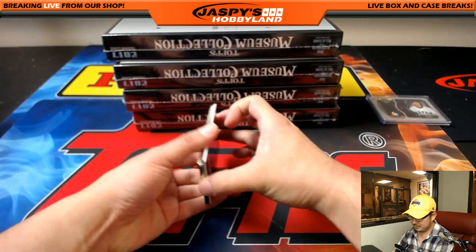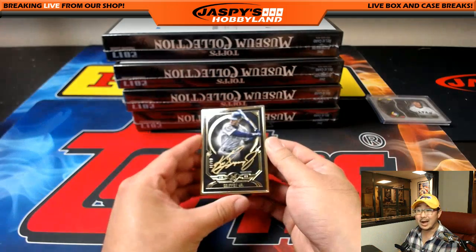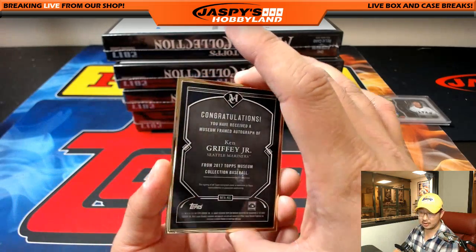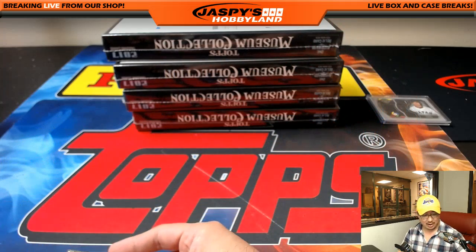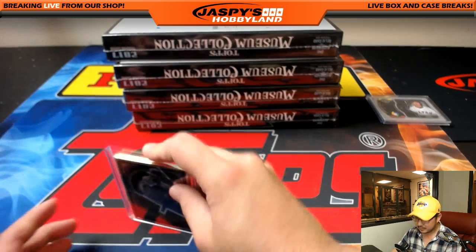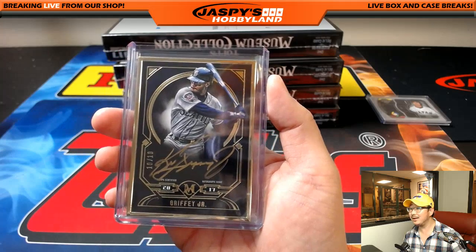All right. Well, after all that hype, it's going to be, wow, 10 out of 10 gold frame, gold ink, Ken Griffey Jr. for Lee Cheesman and the Seattle Mariners. Wow. That is a strong hit. Woo. 10 out of 10 as well.